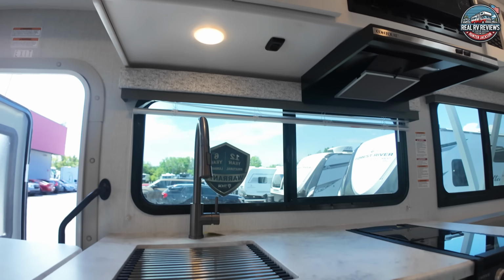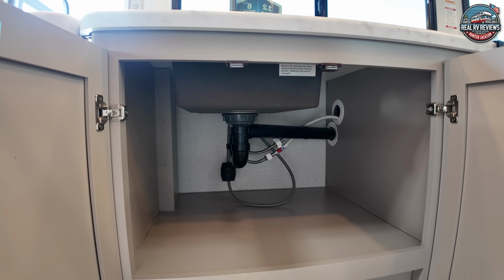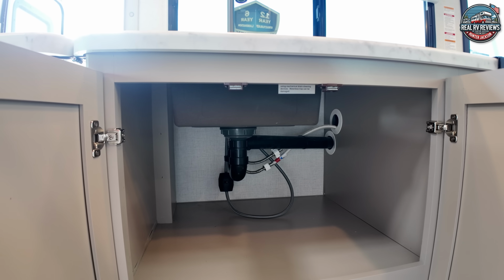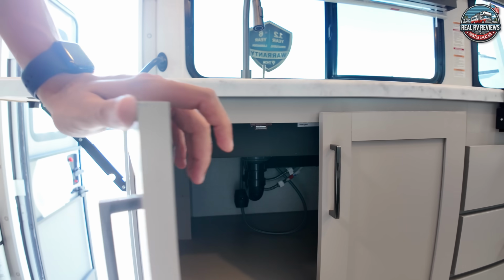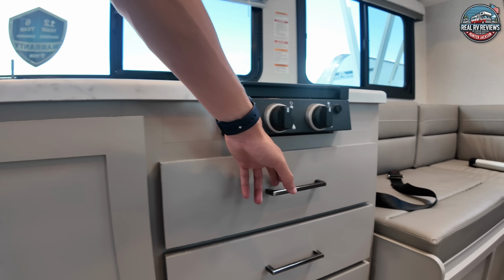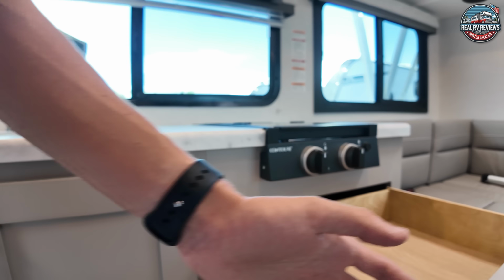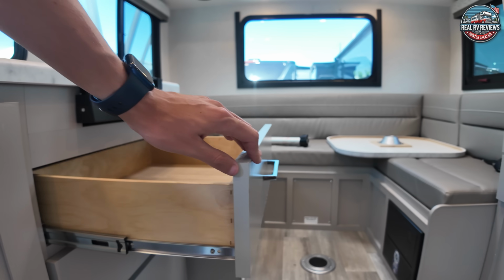Then moving down below the sink, we've got a little additional storage for some cleaning materials. You may be able to sneak a small trash can in here. It might not be the most ideal spot or the biggest trash can, but this isn't a huge unit. To the right of that storage, we've got 3 drawers. They're well finished off. They are stapled here on the edges, no dovetail, but I didn't expect it.